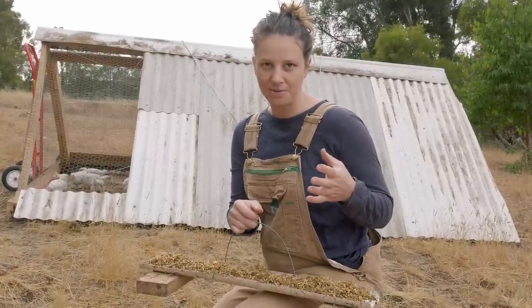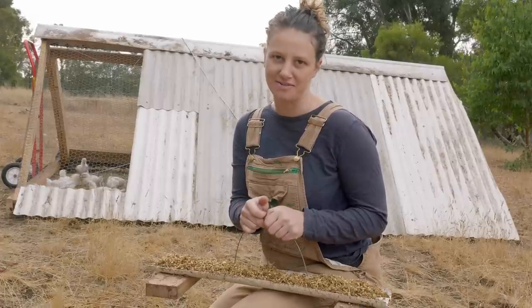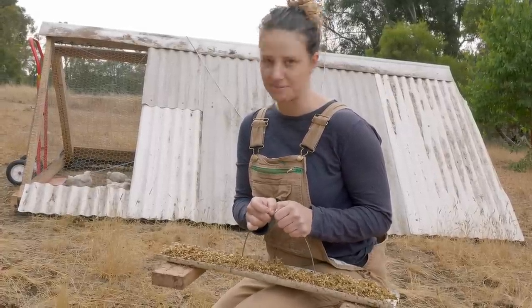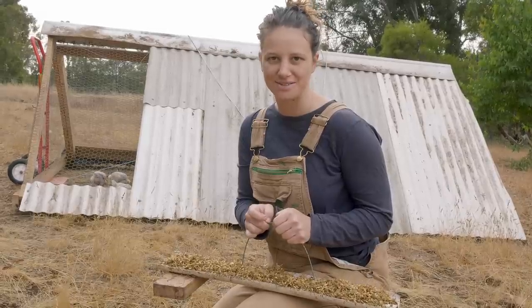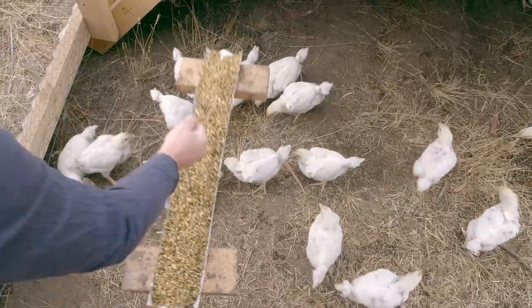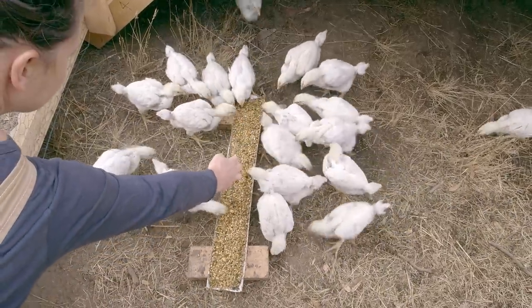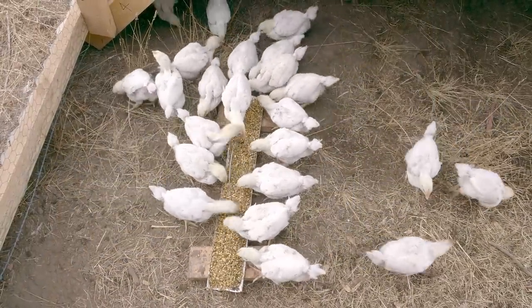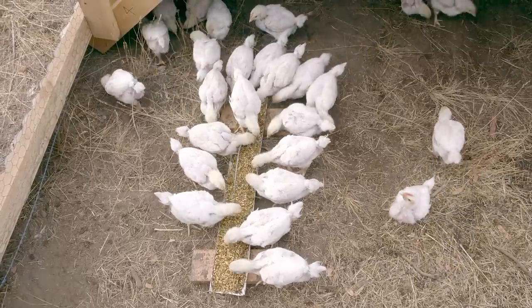They don't love it yet, but it's really, really good for them, and they do eat it eventually. But they do prefer their crumble that they were having when they were little chicks, but this is much better for them, and so we're hoping that they get into it as they get bigger. We do like it. It's just not a frenzy like when we give them crumble.